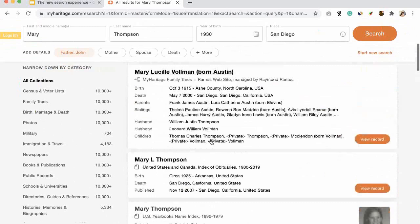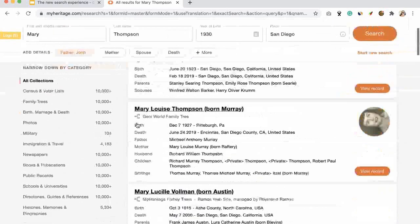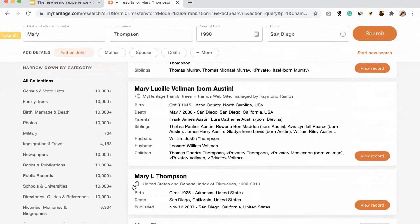Another thing that you can see is that we have different icons for family trees, not only MyHeritage family trees, but also FamilySearch family trees, Geni family trees and other collections of family trees. If I scroll down, you can see that we have other collections that have a record icon. This is a nice way to distinguish between family trees and historical records. As I said, we want to keep improving it and even give you the ability to exclude the family trees, if you wish, from the search query.